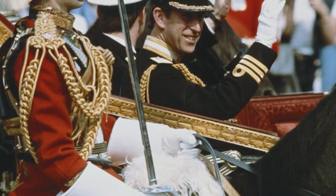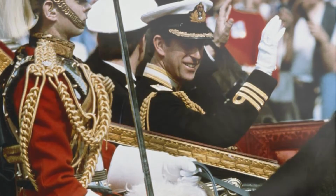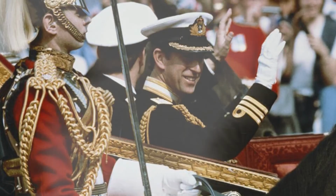Prince Charles waves to the excited crowds along the processional. This is an appropriate response to the many people who had camped out ahead of his wedding.